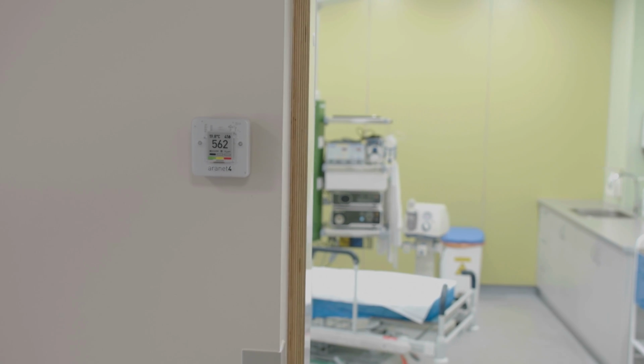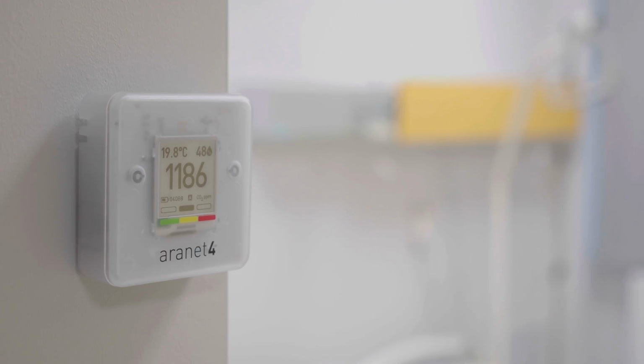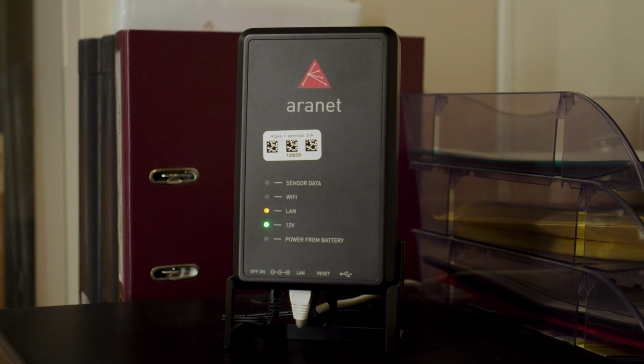It's mainly doctors' offices, vaccination cabinets, pool and swimming areas, and also treatment rooms. In total, 100 Aranet sensors and 3 base stations were installed. Sensors are placed in most rooms of the rehabilitation clinic to facilitate effective monitoring.